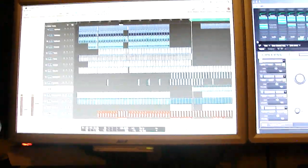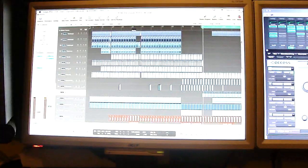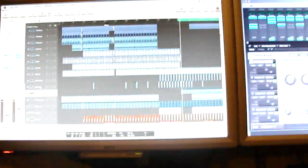As you see, I'm using Logic. It's very basic, actually, and the only hardware thing I use is the Virus. And everything is pretty much inside the box. So it's Logic 9. I bought it. I just want to prove to you it's not a downloaded version. There we go.